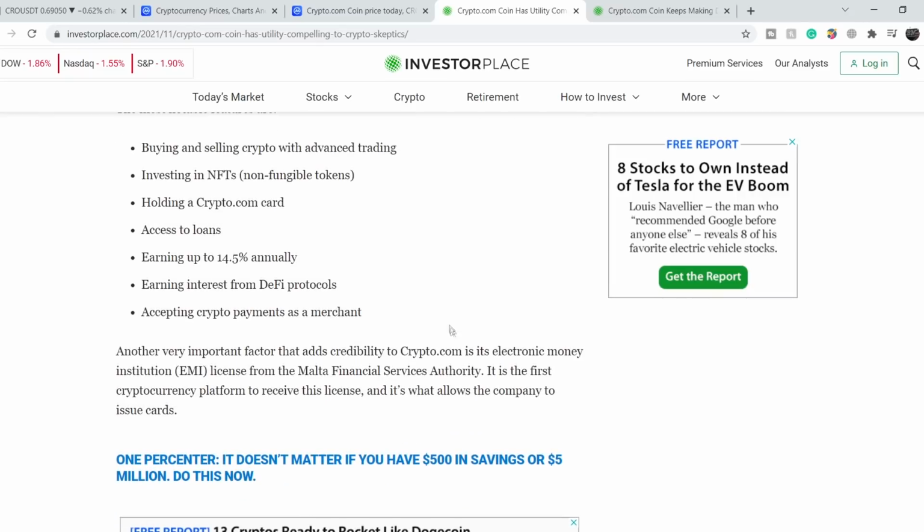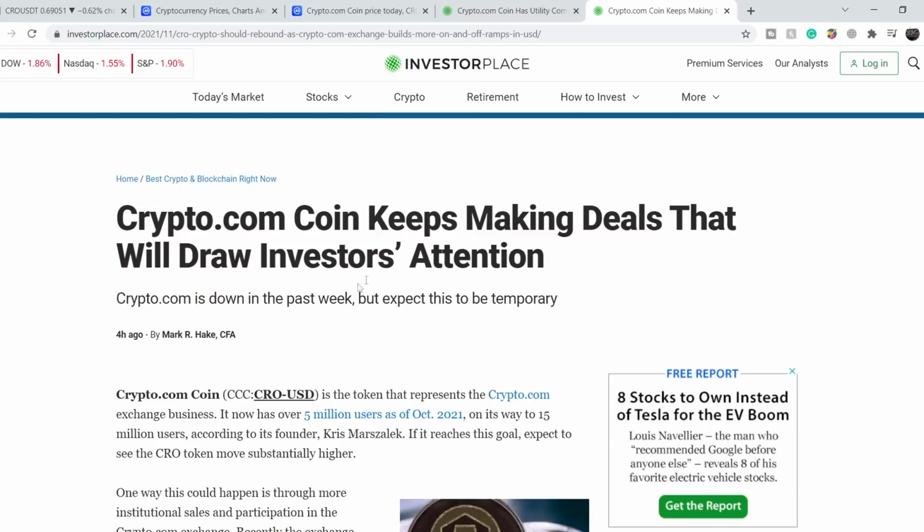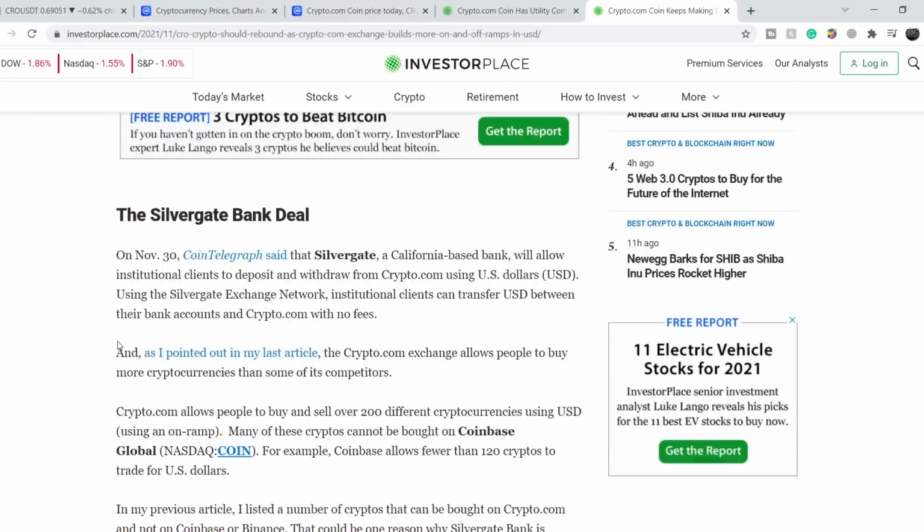And I have to say that a lot of other competitors have roughly the same list of features, but crypto.com is one of the leaders because it has more features combined in one place. And let me show you another article. This article was also published on Investor Place 4 hours ago, and it's titled "Crypto.com coin keeps making deals that will draw investors' attention." Let me show you this.